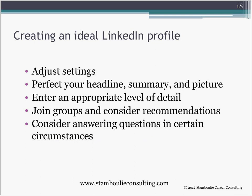I just want to throw one thing more out there. For those that are working, especially, sometimes people are hesitant to be very active on LinkedIn because they are working and they don't want people to know it. And so one of the first things I do with my clients is we adjust their settings so that when they do work on it and make changes, it doesn't get announced to the world, so that it's a little subtler. And I recommend that you do that and make sure that your headline, which is the thing that is right below not your job title, but right below your name, is ideal.